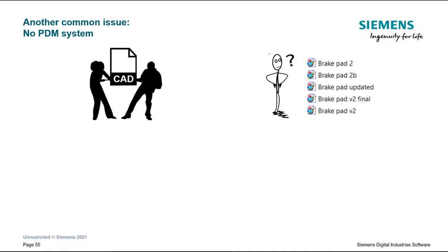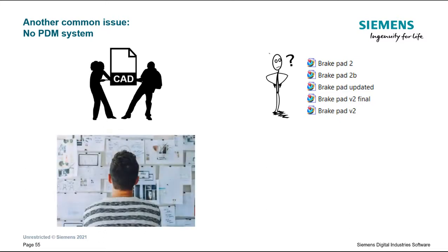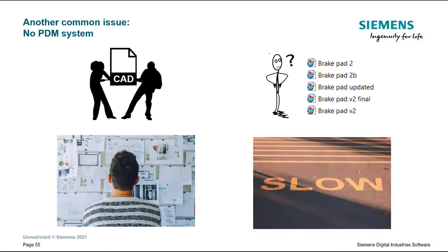Teams also find it hard to find the right files. They can spend up to 30% of their time searching for the files that they need. This is made worse when someone graduates and they dump all of their files on the team to sort through. And teams spend time manually developing their bill of materials as changes are made.